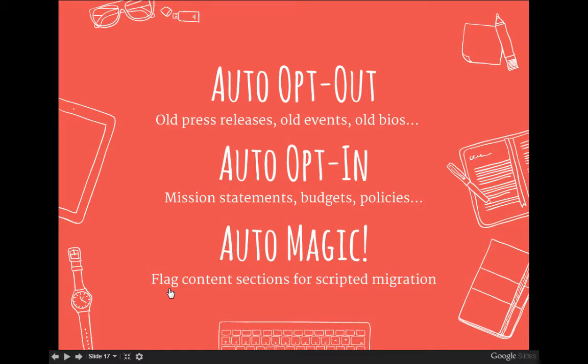There are also some areas that you can go ahead and just opt in, and you don't have to click on those pages and review them because they're not changing. Agency bios, we don't have to go through and look at those. They want them all to move over. Their mission statement, vision, all that, it's going to just come over as is. Let's just go ahead and mark it yes. We don't even have to ask them to review that.